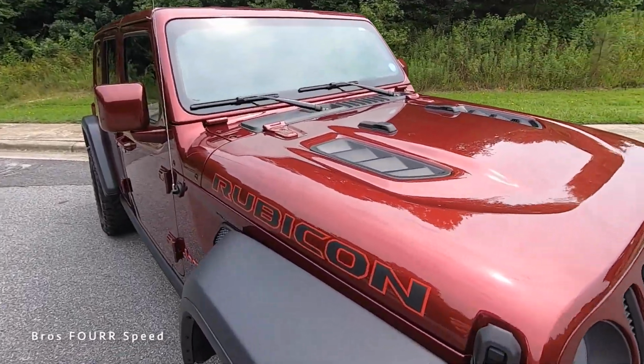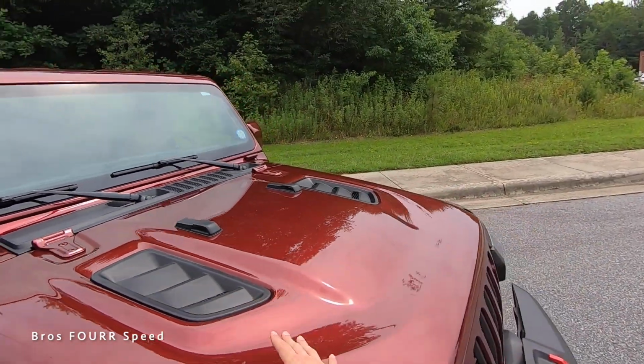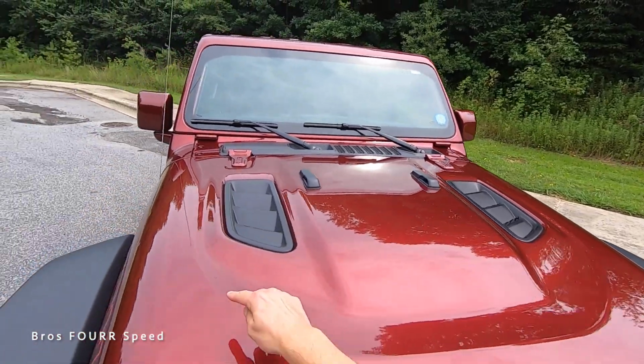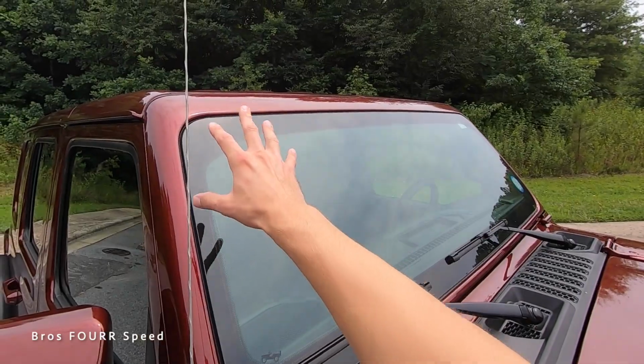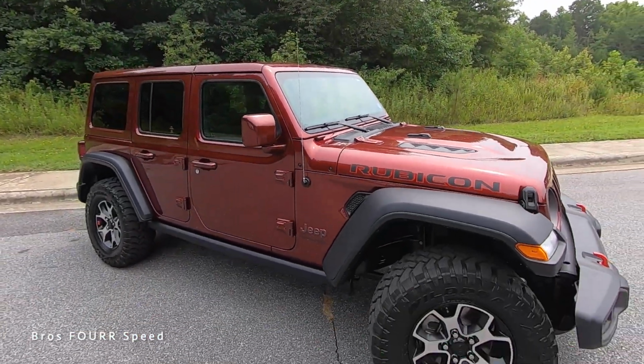We also have Rubicon written along this hood. I like all the red accents. Then the power dome shape. I really like the bump in the center. You have these fake vents over on the side, and then a really cool trim piece. These center pieces, these rubber parts, these are actually bumpers. You can fold down the windshield and it'll safely fit on there so you don't damage anything. So that's a pretty cool touch.